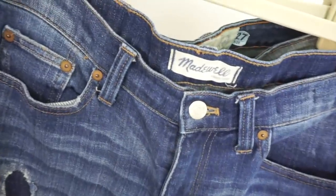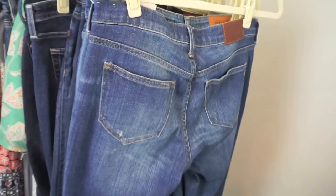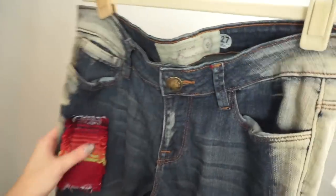And another pair of Madewell. This is just a distressed boyfriend style jean and I'll probably list those at $65. Most of my Madewell jeans I list around $65. They retail for like $138, so it's about half off of retail.